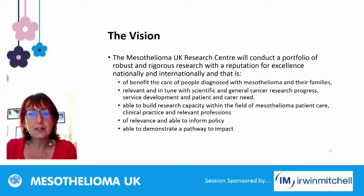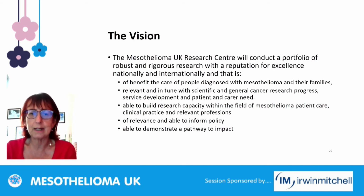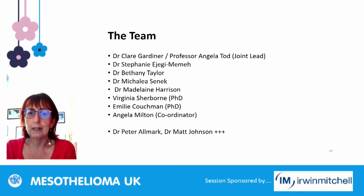Our vision is obviously to conduct a portfolio of robust and rigorous research, which has a reputation for excellence nationally and internationally, but more importantly, is relevant and in tune to the needs of people with mesothelioma and their families, and that makes a real contribution to knowledge and informs policy. So our goal is to have a real impact with the research that we deliver.